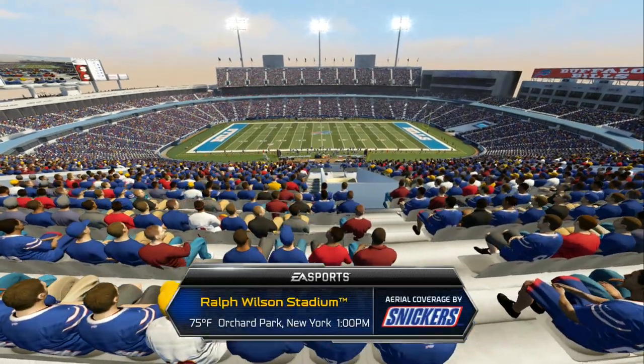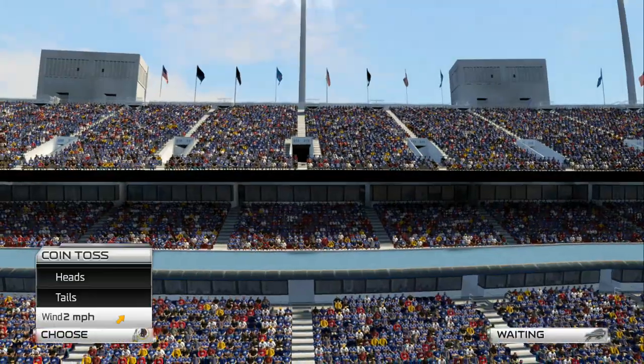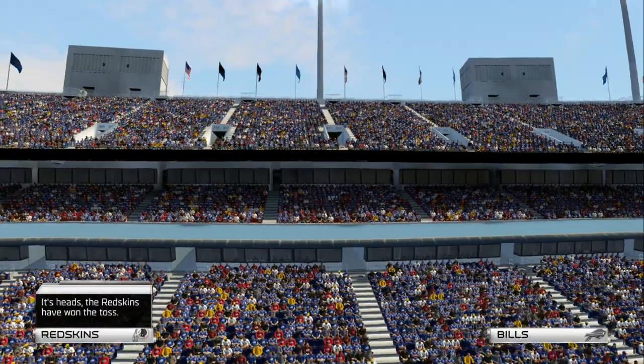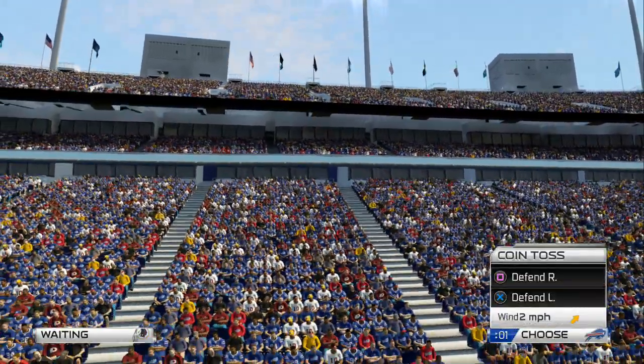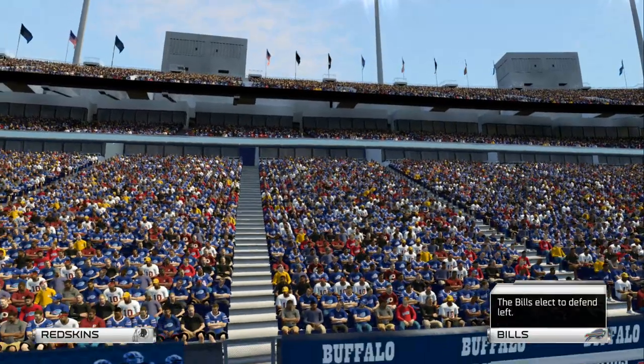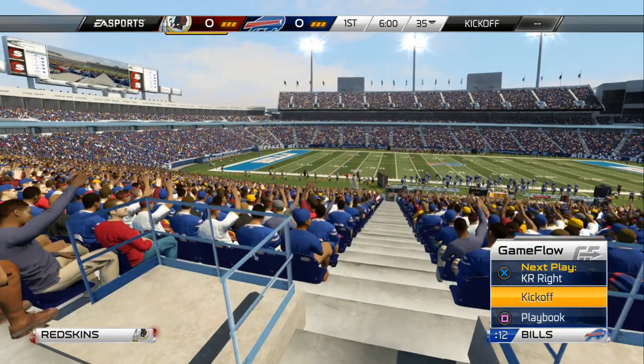Here we are for this matchup between the Washington Redskins and the Buffalo Bills. What a matchup we have at wide receiver today. Two of the biggest threats in the NFL who love to cause chaos for opposing defenses. How about this matchup, Bill?